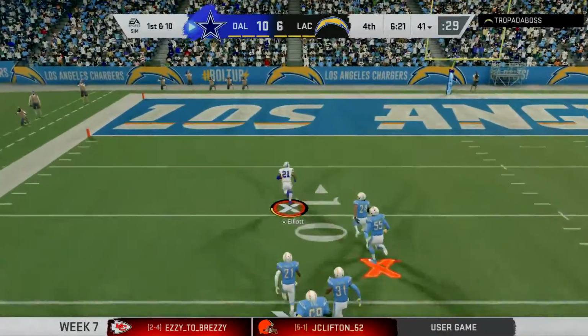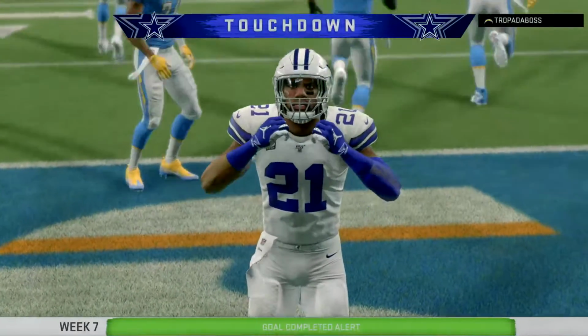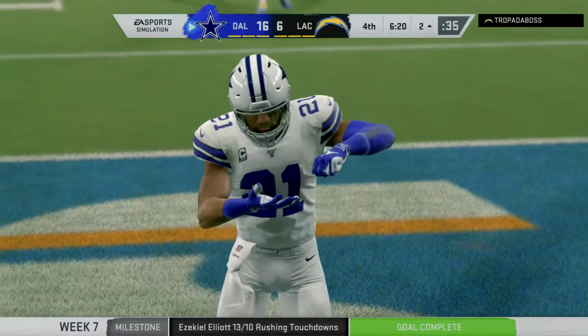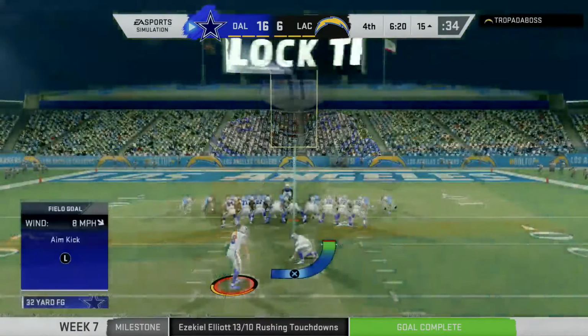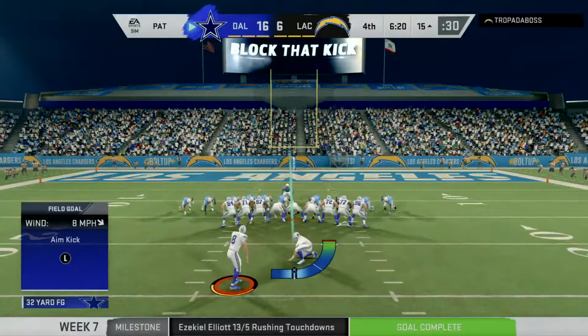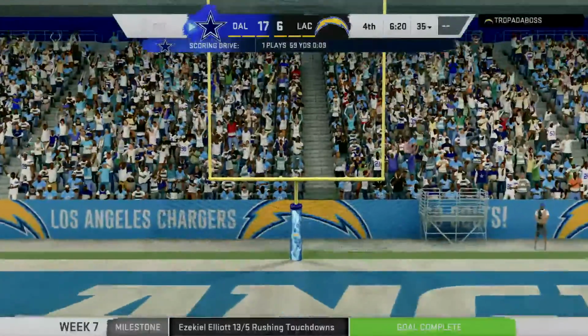Ezekiel Elliott going to take it the distance. Touchdown, Cowboys. Ezekiel Elliott, his 14th touchdown now on the year. And the Cowboys, they push out in front further. And on that long run, maybe the defense caught napping a little bit. The concentration level may not have been there.